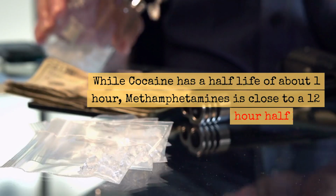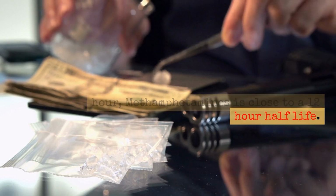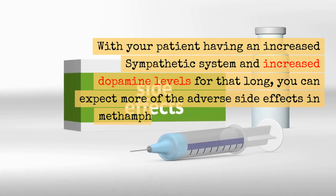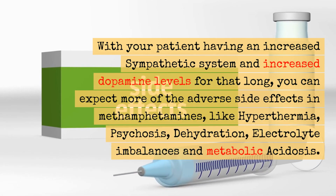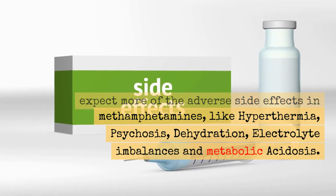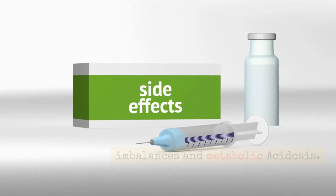While cocaine has a half-life of about 1 hour, methamphetamines are closer to a 12-hour half-life. With your patient having an increased sympathetic system and increased dopamine levels for that long, you can expect more of the adverse side effects of methamphetamines like hyperthermia, psychosis, dehydration, electrolyte imbalances, and metabolic acidosis.